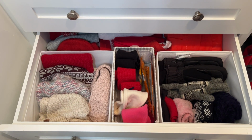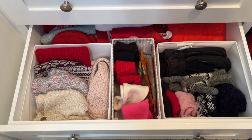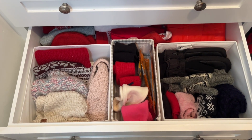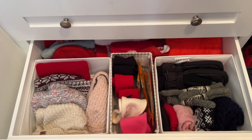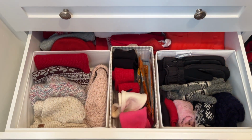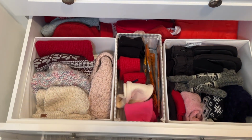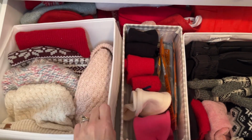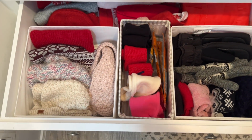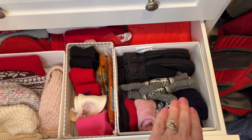So now I'm on my husband's side of the closet, and I wanted to share a drawer space that's an extra drawer for him. You can see how it has winter items in it. We do live in Texas, so we don't have as long of winters as some people do, but when it gets cold here, it can feel pretty cold. So I did want to share how you can see the larger organizing bin here. See how it's pretty roomy? It does hold a lot of items. I'm able to place some hats in there, and then I've got gloves in the other one.